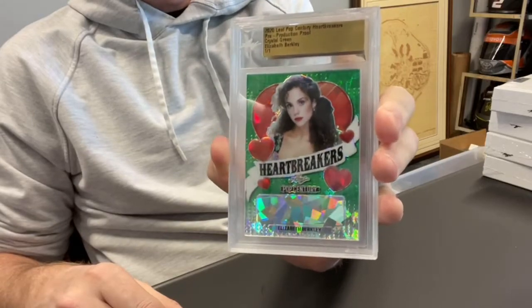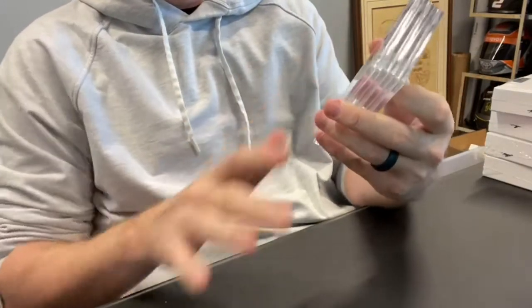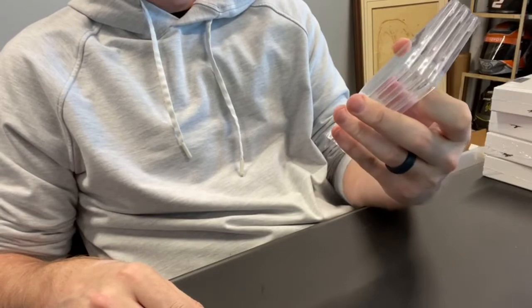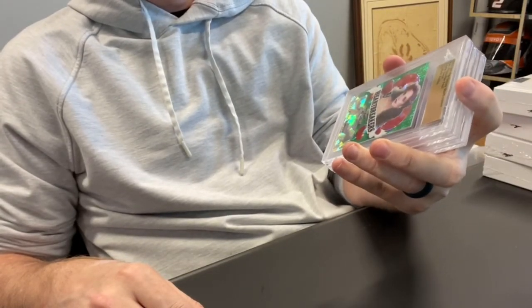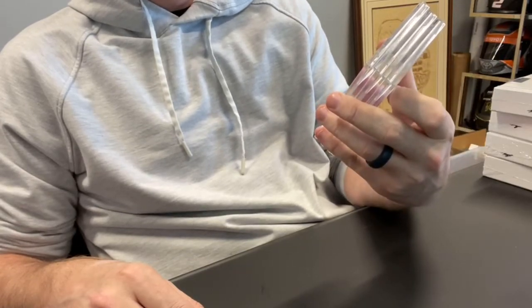I think Beckett's cases are very attractive. Nothing against PSA. I think PSA, though, is sort of the standard right now. People want the PSA 10. Anyway, Elizabeth Berkley.